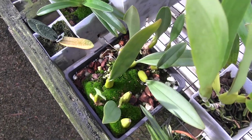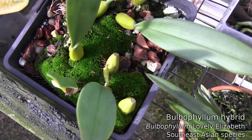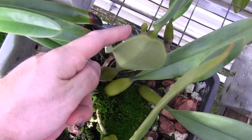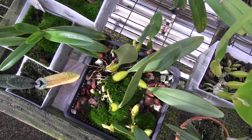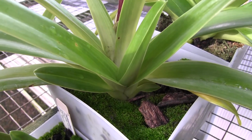And here's another little bulbophyllum. This is Lovely Elizabeth, which is the Elizabeth Ann Buckleberry, the famous one, with 1 additional cross, and it's got 3 growths pushing out. It's kind of weird because normally this plant blooms around this time of year, but new growths mean new bulbs and a stronger plant, so that's totally cool. But not as cool as this.